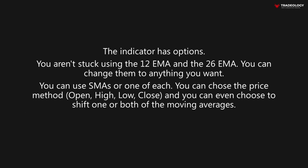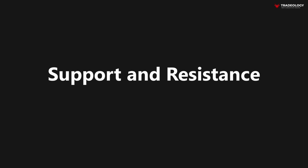The indicator has options. You aren't stuck using the 12 EMA and the 26 EMA. You can change them to anything you want. You can use SMAs or one of each. You can choose the price method, open, high, low, or close, and you can even choose to shift one or both of the moving averages.